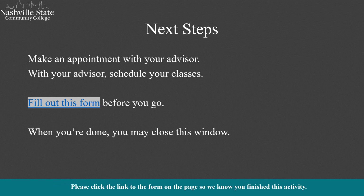Please click the link to the form on the page so we know you finished this activity. When you're done, you may close this window. This is the end of the new student orientation.